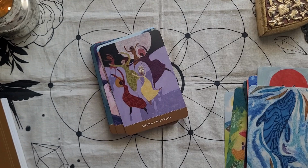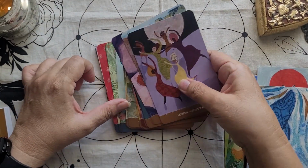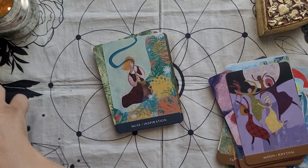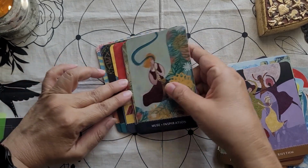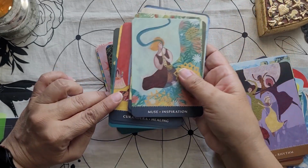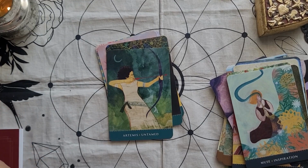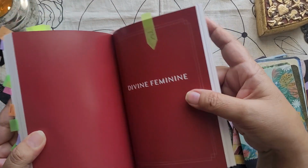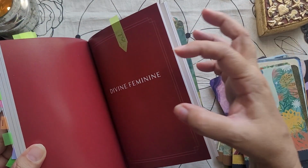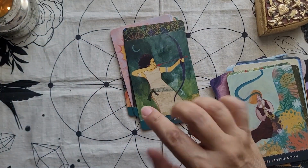Now, the second suit, which is the elemental suit, has this brown color here. And then the third suit is the archetypal suit. So here we are with this deep blue color. And then the final suit is the divine feminine suit. And this in the book is portrayed with this like mahogany or deep red color on the guidebook, but in fact it is the teal.